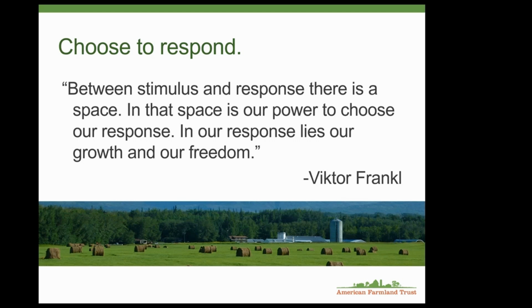This is a quote from Viktor Frankl, who survived Nazi concentration camps and went on to create foundational work in the field of psychology. He reminds us that we have a choice to make when we communicate. Between stimulus and response, there is space. In that space is our power to choose our response. In our response lies our growth and our freedom. Response is a skill that may take a while to learn, especially for those who tend to react quickly. Reaction is not a bad or negative thing in and of itself, but in negotiation or in a heated moment, a reaction can cause damage to relationships or get in the way of getting our needs met.